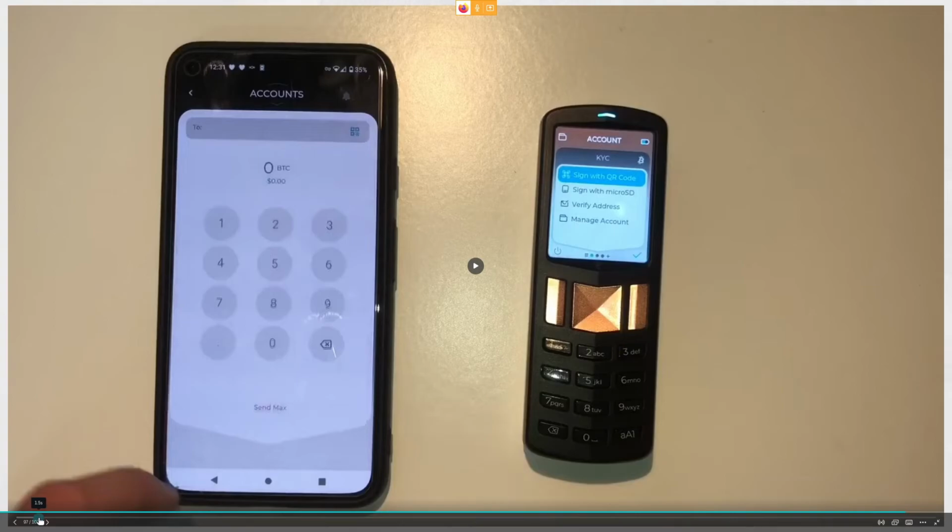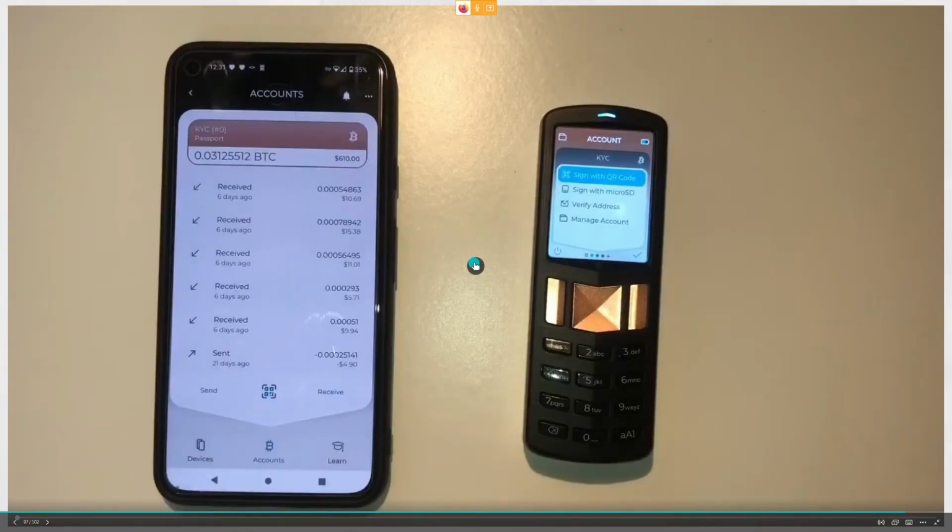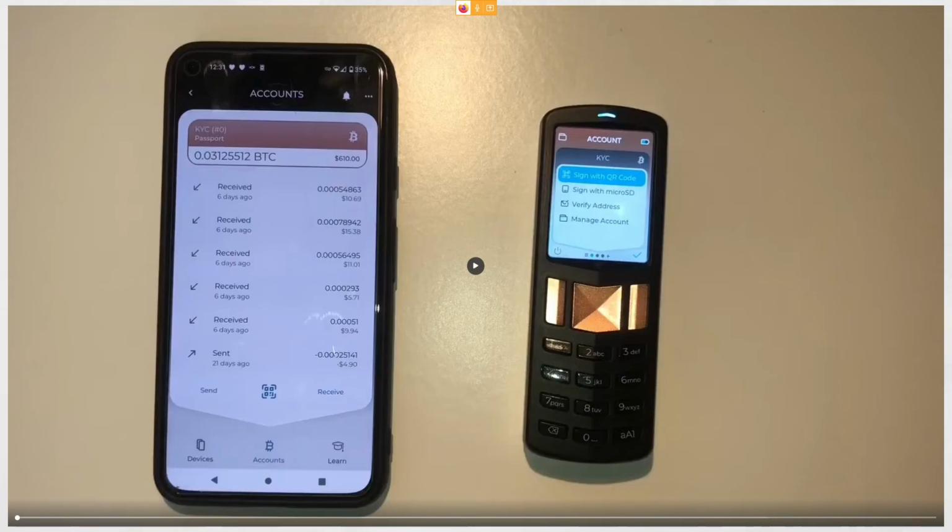In fact, let me rewind. So before I hit play, obviously we've got Passport on the right, and on the left we have one of our accounts that has received multiple transactions, and that's the account that we're going to spend from. So in Envoy, I've just opened the account and I'm going to hit send.